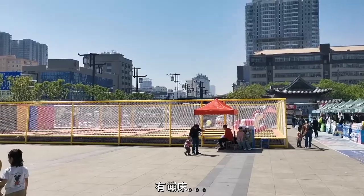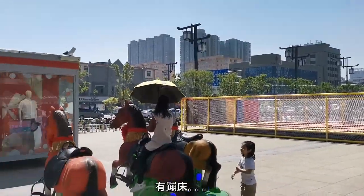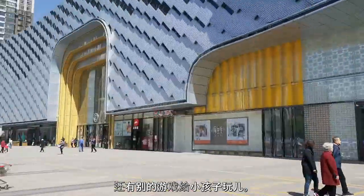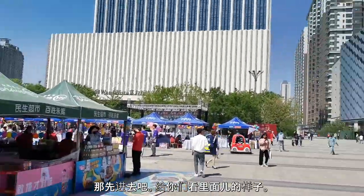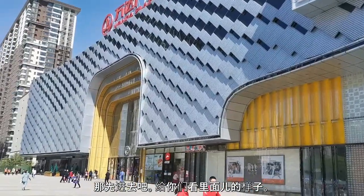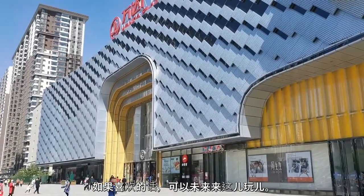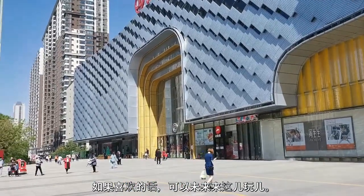You've got trampolines, this promotion, and a bunch of other stuff for little kids to play. So anyways, just gonna quickly go in and show you guys what it looks like inside, and hopefully, if you're interested, you can maybe consider coming here in the future.